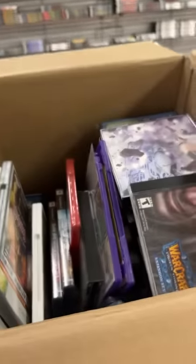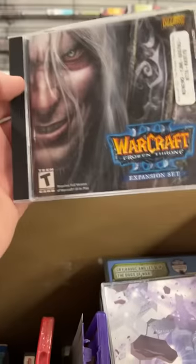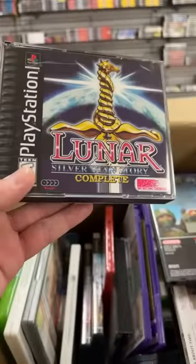Smash. No way. Old school PC game time. It's one of the Warcraft expansions, Frozen Throne. What else do we have? Oh, wow, Lunar.